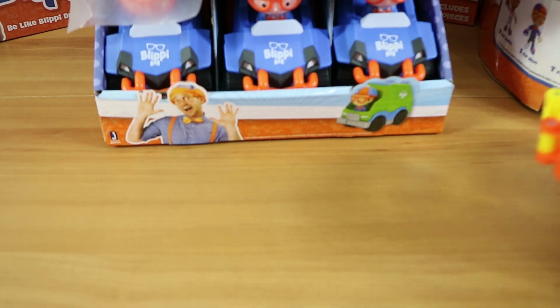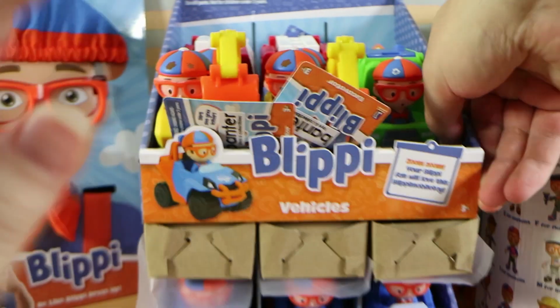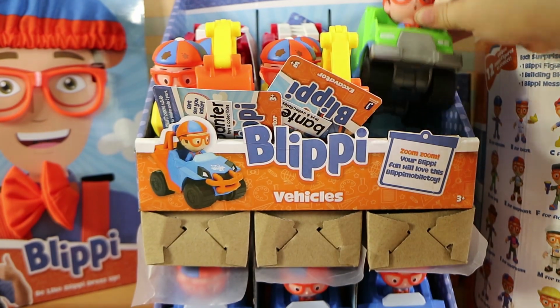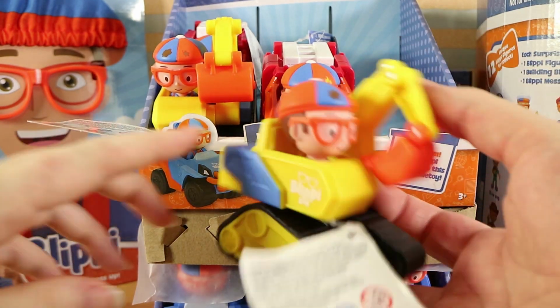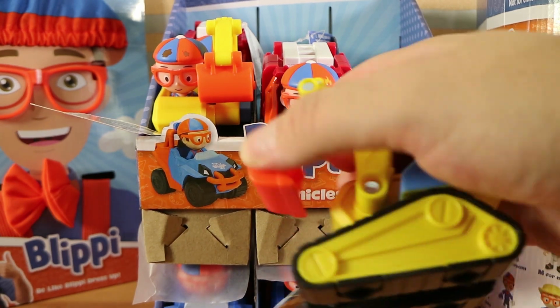Yeah, let me just try and bring in the actual box. So these vehicles are not... Well, hang on. Too close, Dante. Too close. This video might be a little more chaotic than usual. So these are not blind vehicles. You can see what you're getting in store. I think there's 4 different ones. So we've got the digger. So the bucket handle opens and all that.